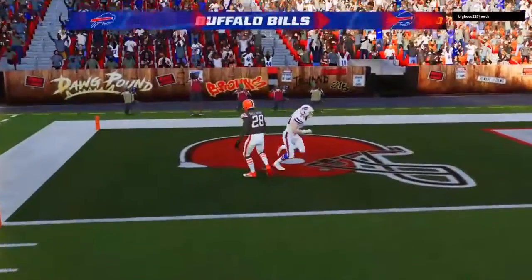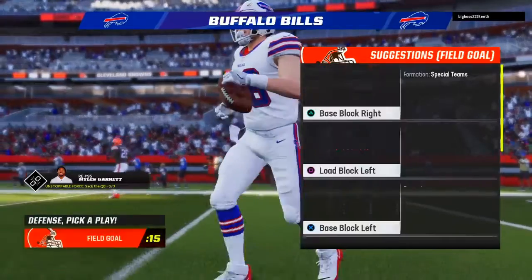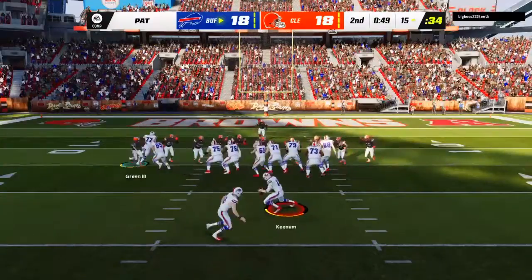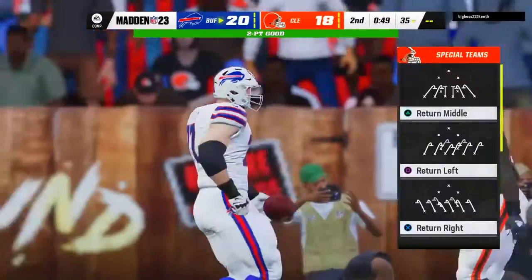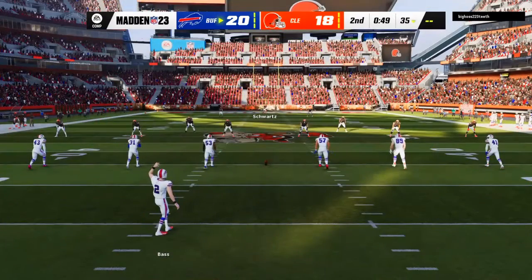And all the way home for a Bills touchdown. Dawson Knox with his 2nd touchdown here in this first half. And the Bills are an extra point away from moving out in. Oh, and now they're going to fake it. And it's caught inside the 5. Then he's in for 2. The fake works. And they take the lead.